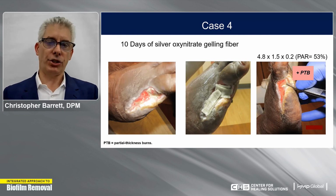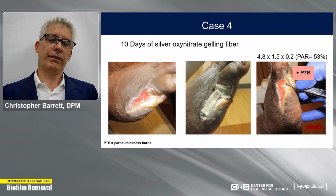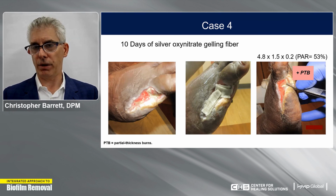And what I wanted to show you, even though the outcome wasn't ideal, from those 3 pictures, look at the quality of the wound bed and the size of the wound going with those 10 days of silver oxynitrate. The PAR went to 53%. Obviously, we're not at 50% by 4 weeks, but certainly making very good progress.